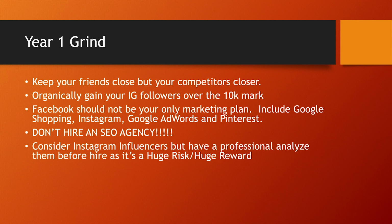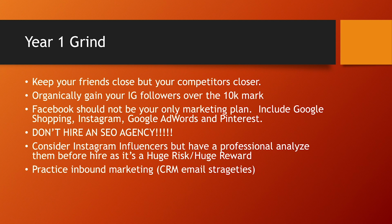And also, finally, I think this is probably the last step: practice inbound marketing. It's not about just people coming to your website and buying from you one time or whatever, but it's also about your abandoned cart strategies. It's also about the emails that you send out for promotions, right? It's also about your retargeting when they actually leave your website and don't buy from you.